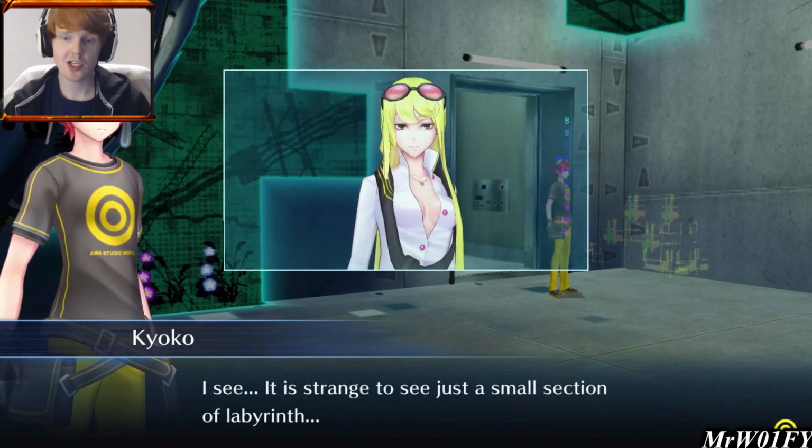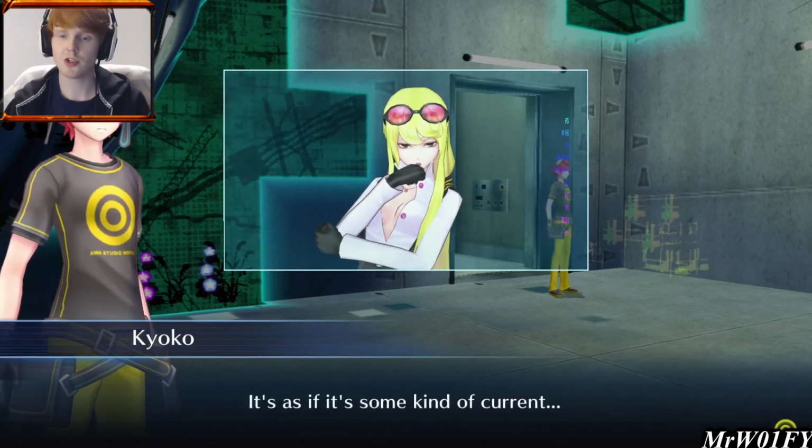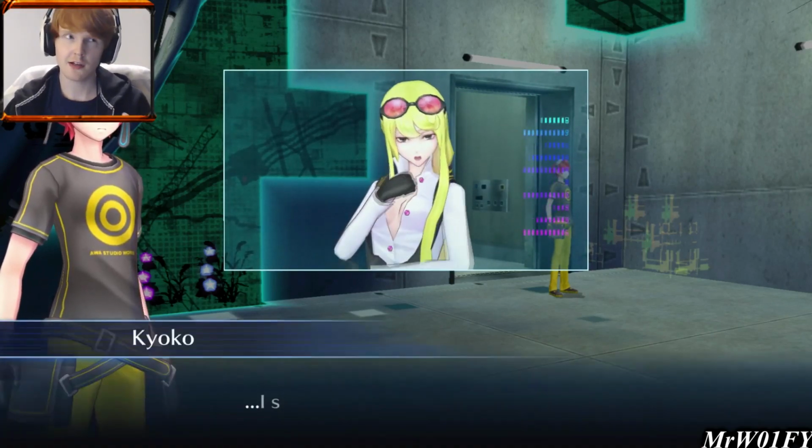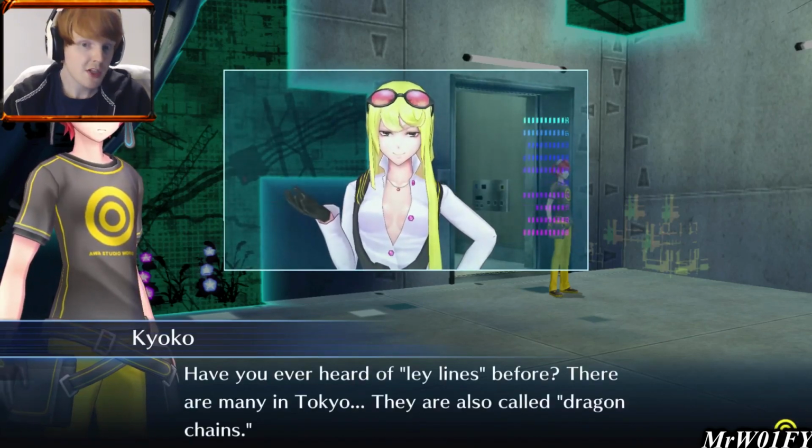It's strange to see a small section of labyrinth, so maybe this isn't as bad as the other instances, like the labyrinth down in the subway and things like that with the eaters there. Maybe it's not as bad.